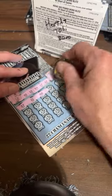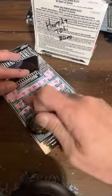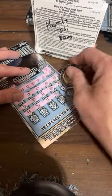Looking for a 1. Looking for a 13. 1 and 13. You know what you could do? Mind your own business. I'll gamble as much as I want. 1 and 13. Here we go.